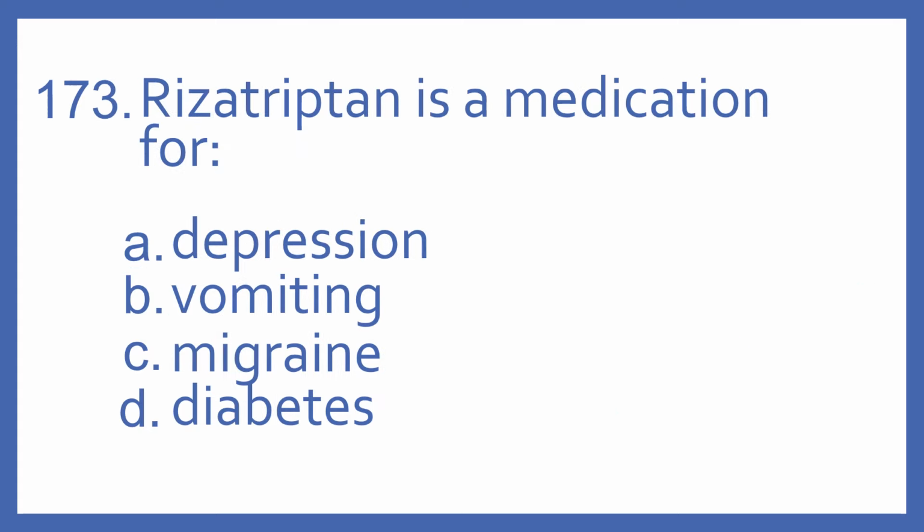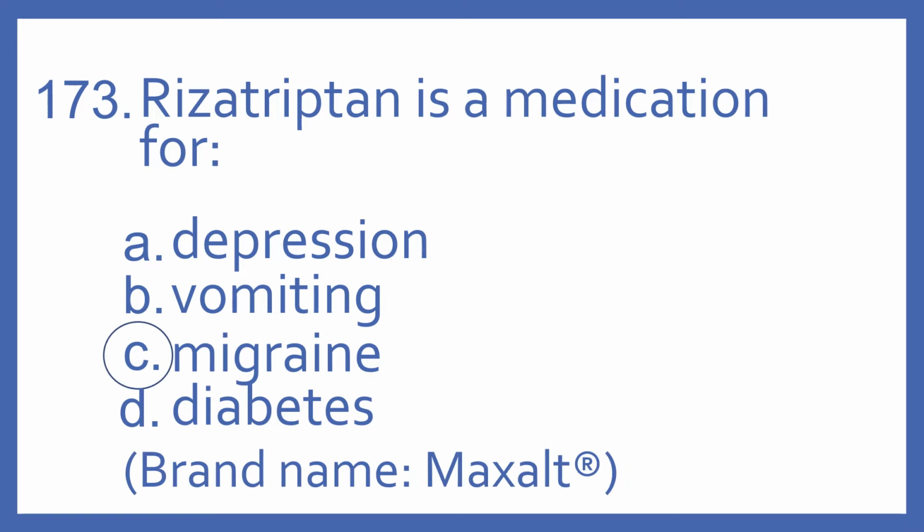Number 173. Rizatriptan is a medication for A. Depression, B. Vomiting, C. Migraine, or D. Diabetes? And the answer is C, migraine. Rizatriptan is a medication for migraine. Its brand name is Maxalt.